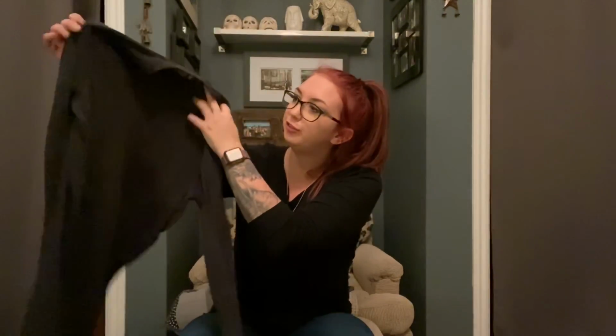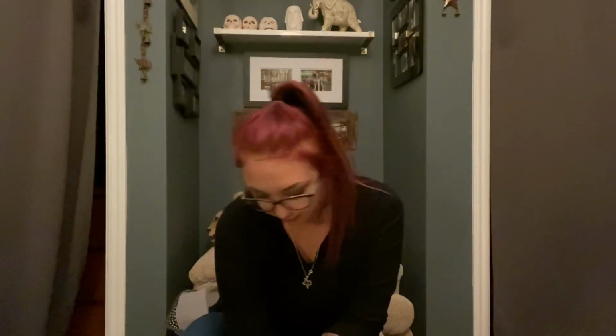This is a Smartwool long sleeve 250 merino wool, and the Smartwool 250 long pants as well. So I'll wear those. I can also wear my little base layer fleece jacket that I have, as well as my puffy jacket. Since I have a 15-degree bag, I think I should be pretty okay with all of the gear that I have.